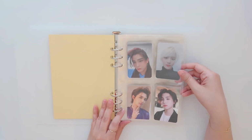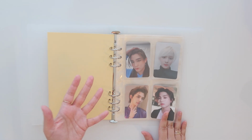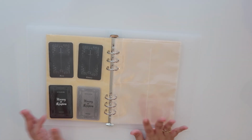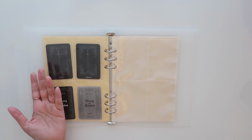So yeah, I'm technically missing like 2 more cards that were pre-order benefits or fan sign cards, but they are impossible to find. So I'm just going to accept the fact that I will never have them. So we're gonna move on into the second album, which is Chiu, which is obviously Chiu's era.